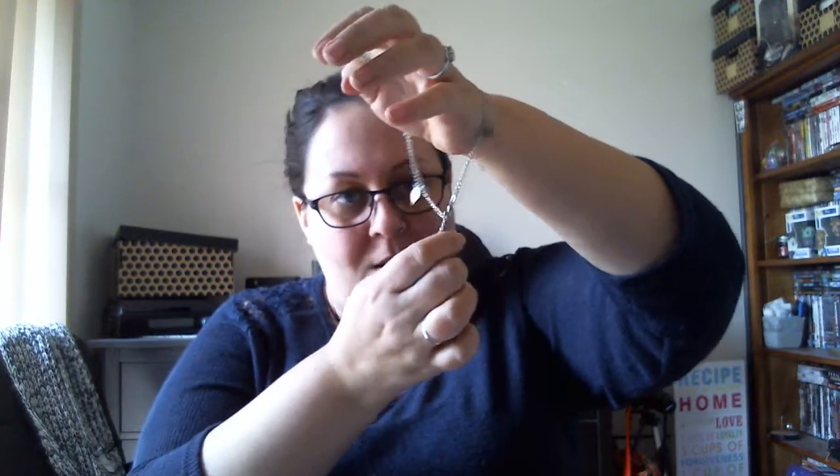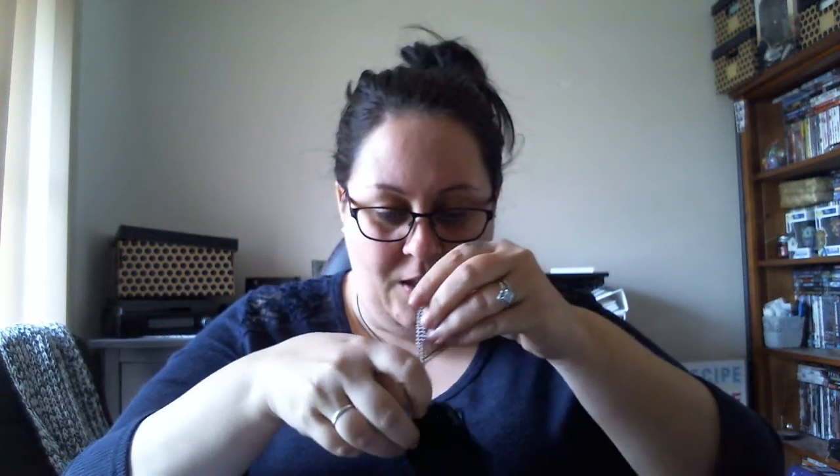It is quite big, but it does have a chain to make it smaller. I have little wrists, so thank goodness, because everything else is quite big. So that works out well. Thank you, Spooky Box. Love it, love it, love it.